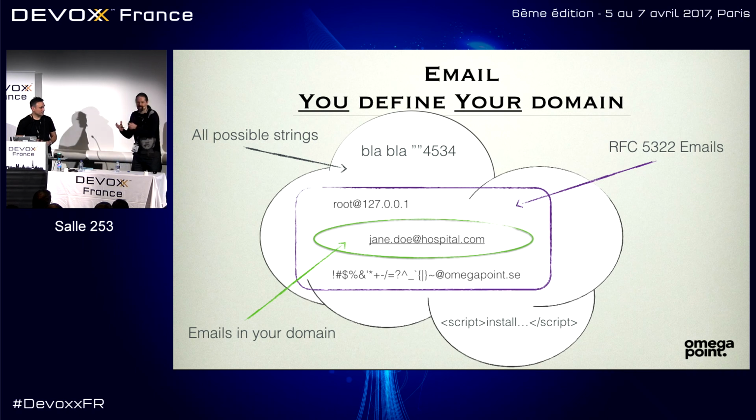They say yes. And then I walk a little bit further, and they say yes. And then I walk across the aisle over to the finance department. And they might say no, right? Say, no, that's not an email. So this is our definition of email that's valid for our system. And we have the liberty to actually define our domain.